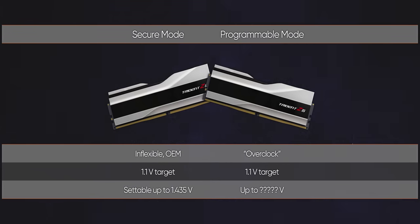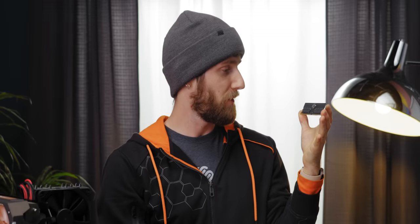Remember the on-module power management IC? Well, as it turns out, there are two different types of them. One is not designed to go higher than the default of 1.1 to about 1.435 volts. The other kind, which has to be specifically built onto your module at the time of construction, is a programmable mode one that can go as high as, well, there doesn't seem to be a set limit for that one, so expect to see some pretty exotic modules down the line and some pretty exotic cooling on them.